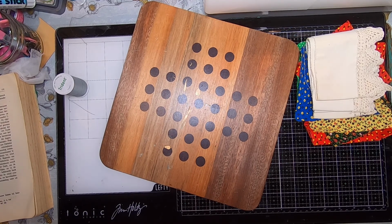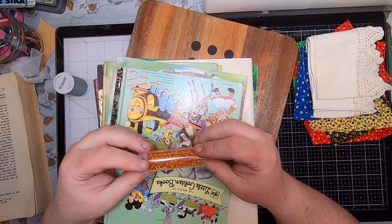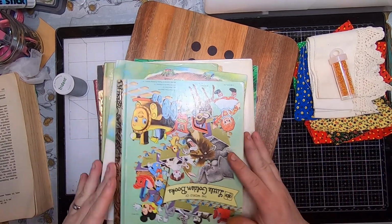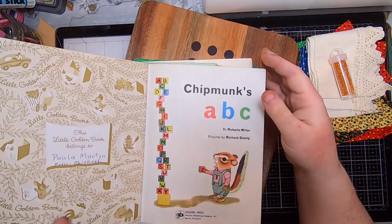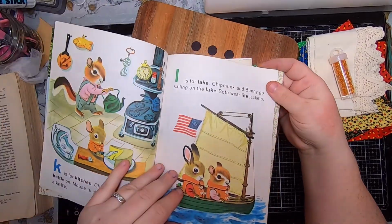Okay, let me grab another stack of stuff. So I didn't get a ton of stuff today, but I did get a few things. So I got these little orange beads, which I'm going to use in some embroidery. I found Richard Scarry's Chipmunk's ABC Golden Book. And so that's a really cute one.